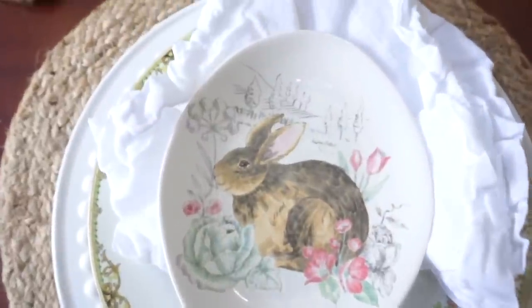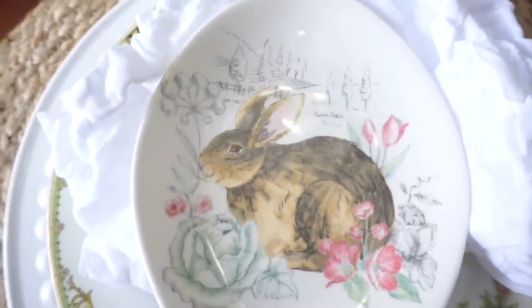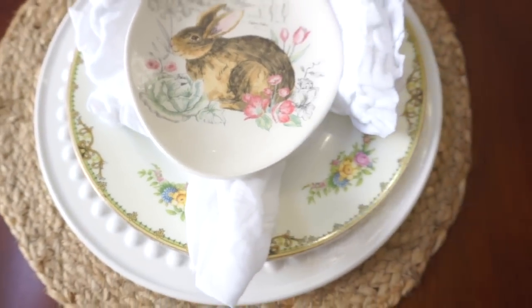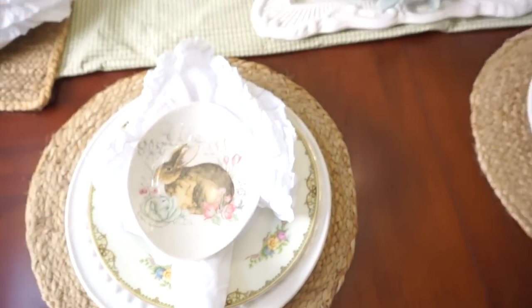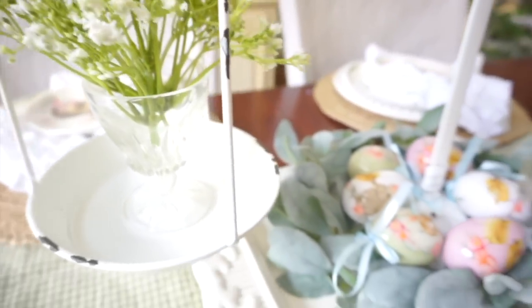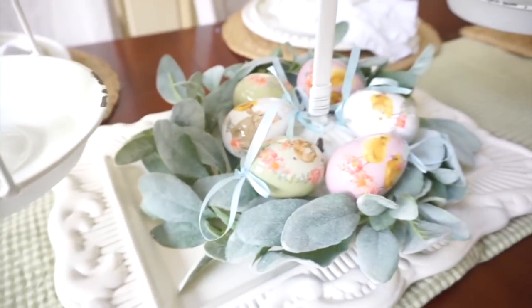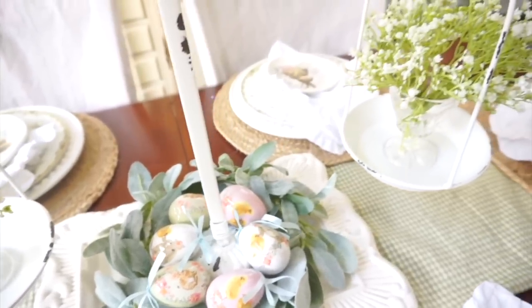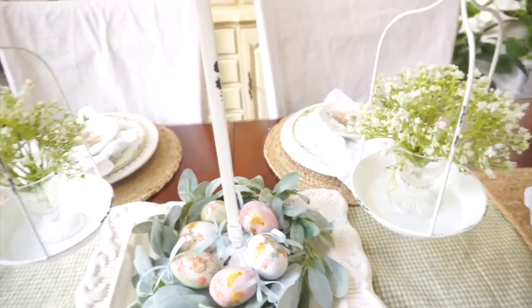So for this place setting here, I purchased the appetizer plates, the white plates that you see on the bottom, and then the napkin. Those were all purchased at Home Goods, as well as the Easter eggs that you see in the centerpiece, as well as the scale. Those were all purchased at Home Goods.